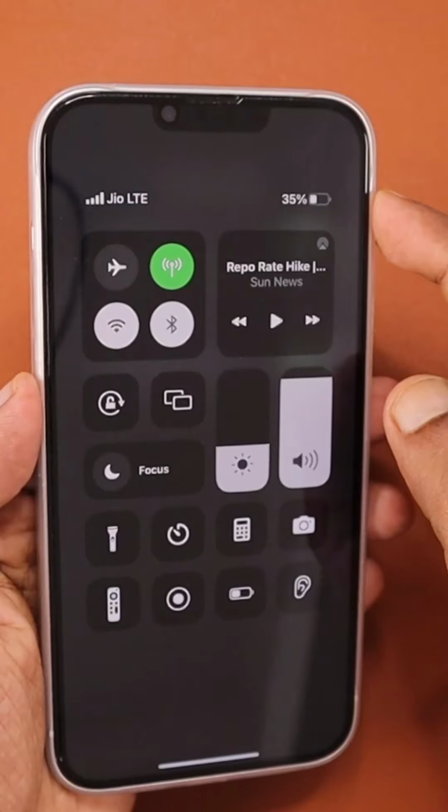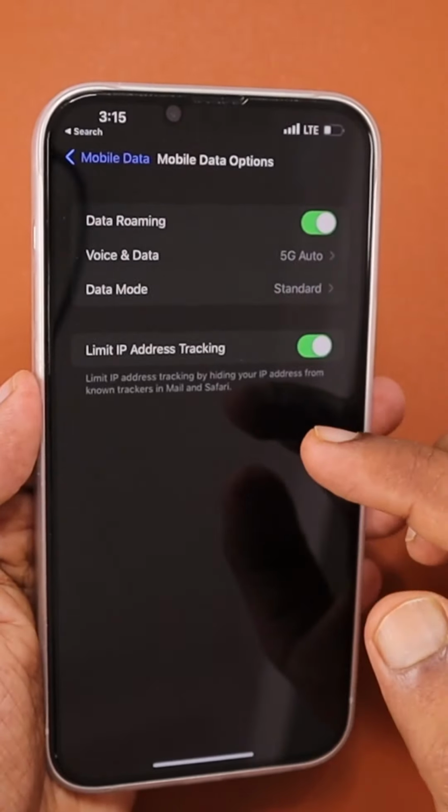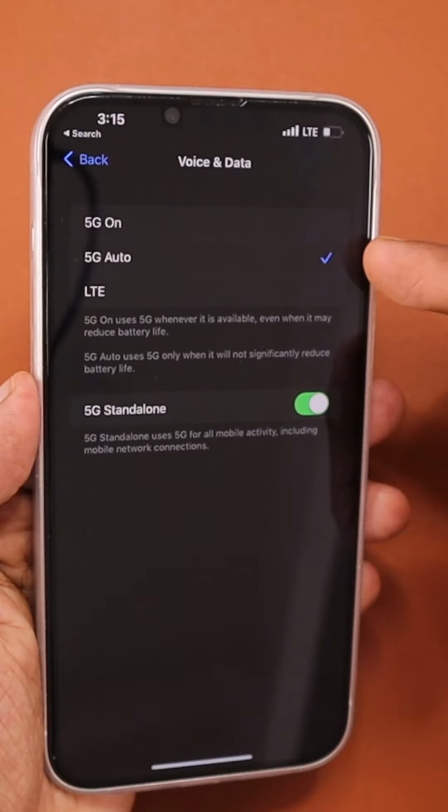As I said earlier, Jio has kind of a problem with providing 5G services to iPhone users. Follow the same steps I have suggested in the previous question: keep the 5G auto settings on and the standalone toggle on. You will automatically see the 5G when you're in a city that has 5G enabled with the Jio network. I hope this clarification helped you.